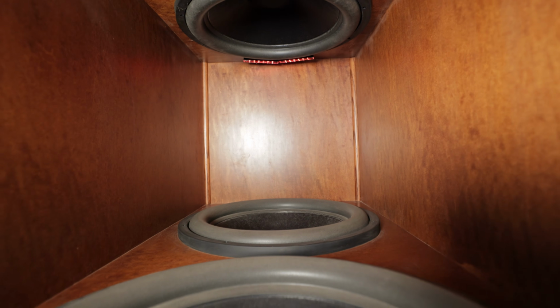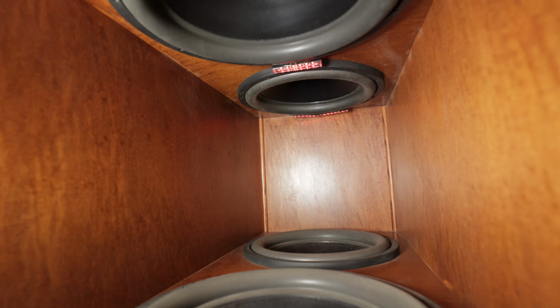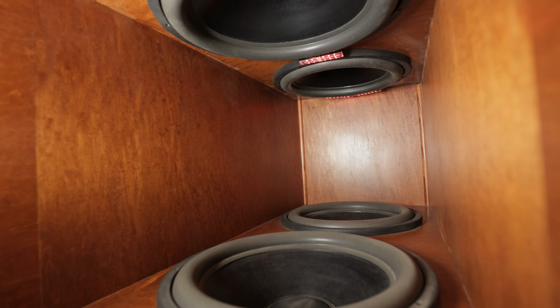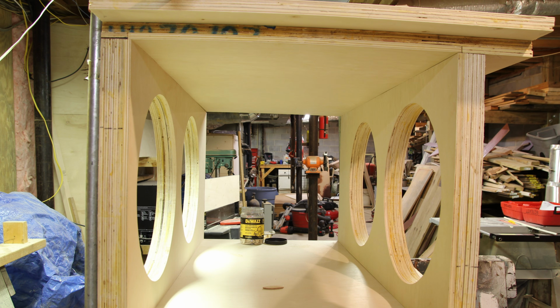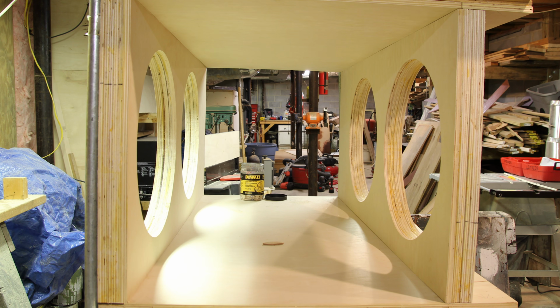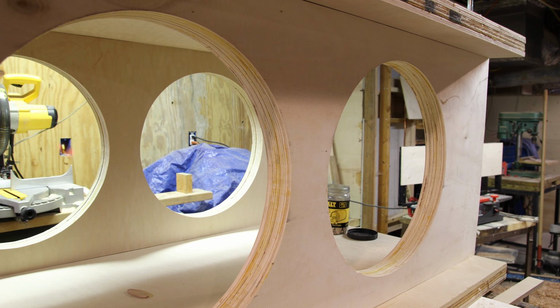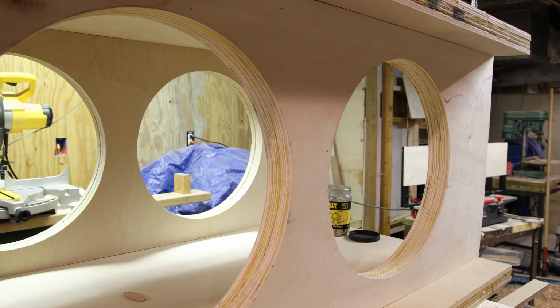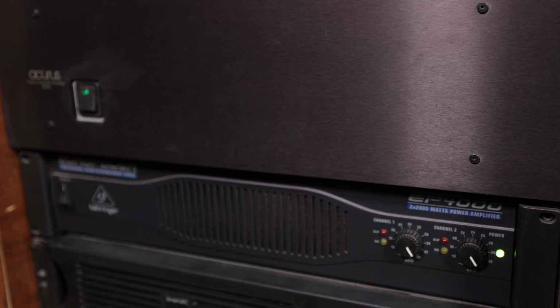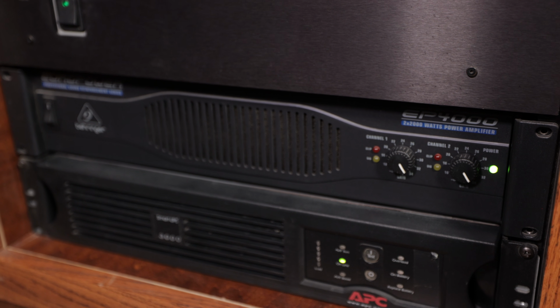We've got 2 FI IB318s down low. Directly above them, opposing them, are 2 more. This enclosure is actually just solid wood, but it's about 2.5 inches thick all the way around, because of the pressure you have to be able to take to keep it from ripping apart. The amp for it right here is the Behringer. I can't remember what model it is. EP4000. The thing about an infinite baffle that's unusual, there is no back to the box.